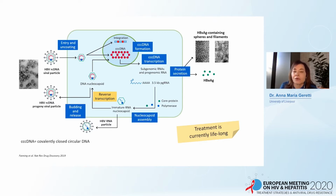The risk of rebound is due to the fact that the HBV replication cycle includes the formation of a mini chromosome, the covalently closed circular DNA, within the nucleus of infected hepatocytes. Antiviral therapy, tenofovir and entecavir, work on the reverse transcription of pre-genomic RNA into DNA prior to export of the virus progeny, but they do not really control cccDNA, and therefore it's possible to have a rebound once treatment is discontinued.